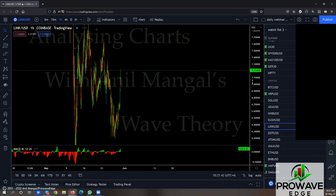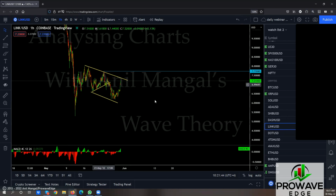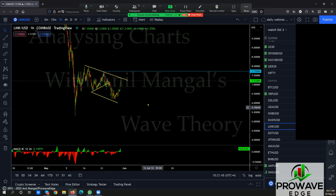And Link, pretty much the same thing. It's actually still in the correction. So there's a good chance this is going to break out. It's moving really fast. Can they drop one more? Yeah, it's still possible. So if you took this flag, at this point, you're putting that to break even.